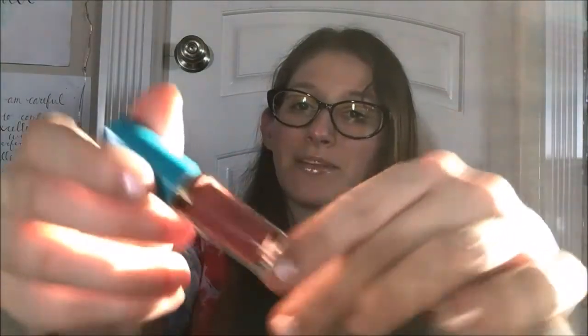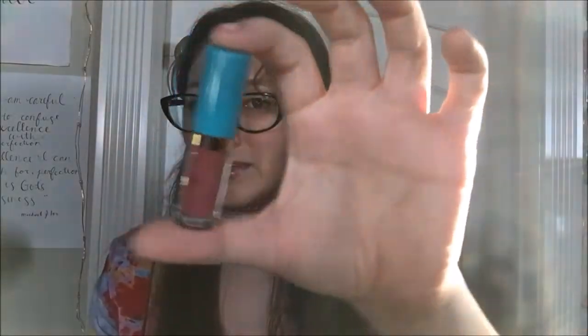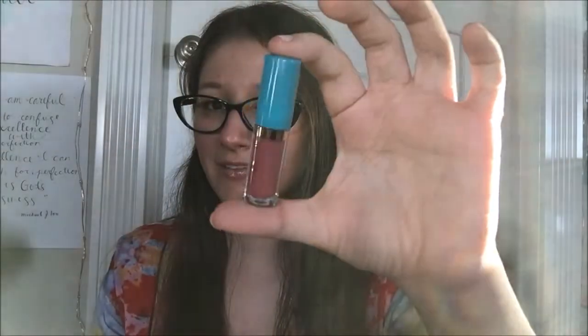By Tarte, I got this H2O gloss, which I think is one of their deluxe samples, and this one, does it have the color name? In Sail Away, which makes me think of the Styx song, Come Sail Away, of course, but, trying to not get it in the glare of the sun, it's like a really pretty kind of a mauve color. I think it's gonna be really pretty on me, actually.